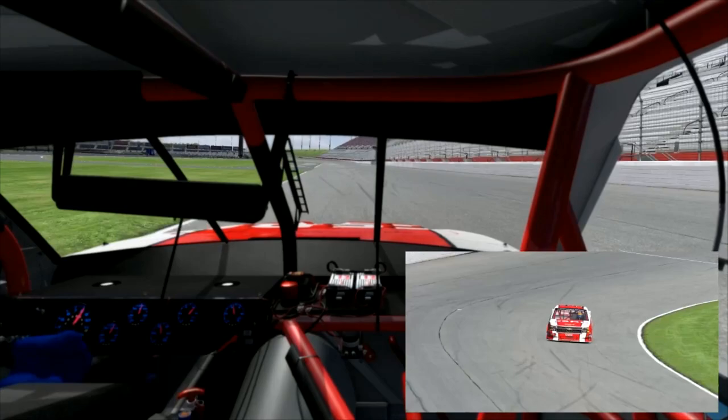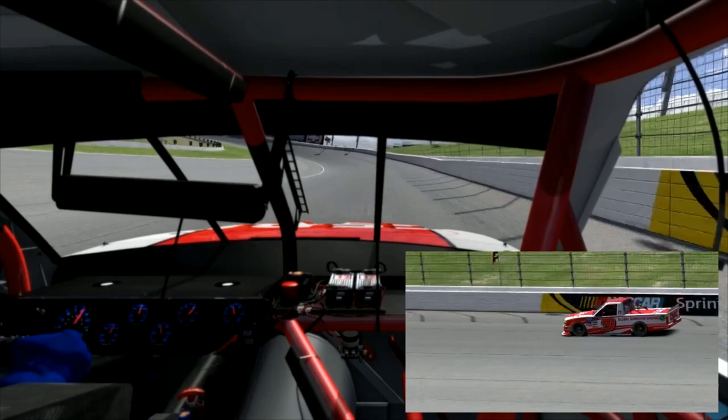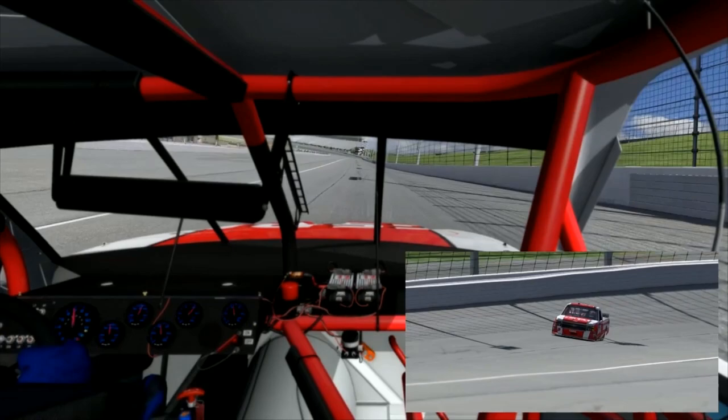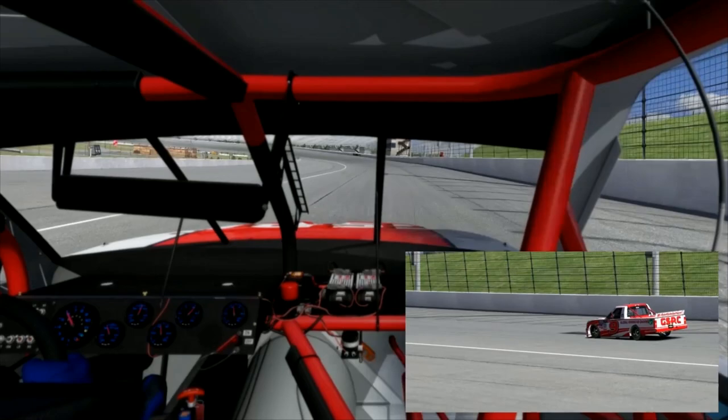Atlanta is going to be a blast. The Silverado trucks will create a great draft, so you're going to see a lot of great passing, a lot of great passing opportunities, and all in all, it's just going to be a great race. So, without further ado, let's get back to the action. My name is Brian Yazyk, and this was a lap around the Atlanta Motor Speedway.